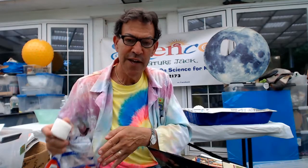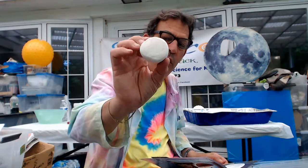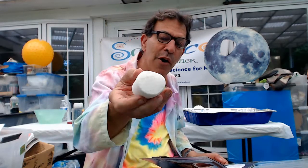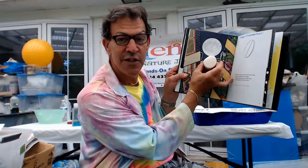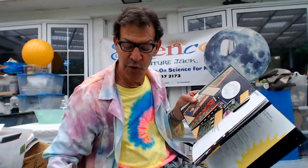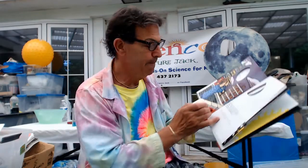And I want you to look at the marshmallow and see that the bottom of the marshmallow actually is round, just like a full moon. So if you put it up here, you'll see it's a full moon. And let's do our activity using a marshmallow. Make sure you don't eat this till we get to where we're supposed to be.